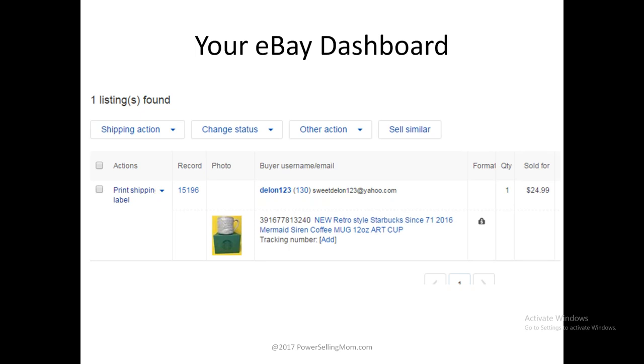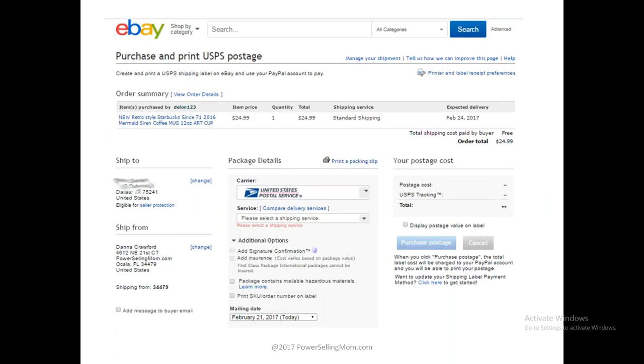Now, your eBay dashboard will actually have a place that says print shipping label. So after you see your items sold, all you do is click on print shipping label. And when you do that, it'll bring up the address. It'll bring up the return address, your address, it'll all be there for you.